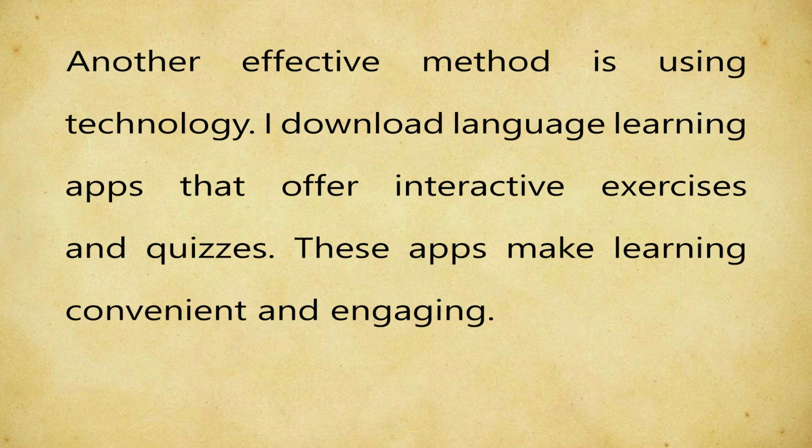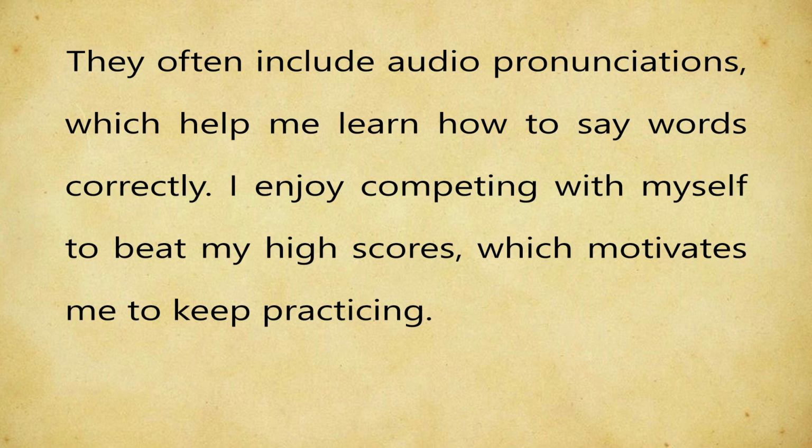Another effective method is using technology. I download language learning apps that offer interactive exercises and quizzes. These apps make learning convenient and engaging. They often include audio pronunciations, which help me learn how to say words correctly. I enjoy competing with myself to beat my high scores, which motivates me to keep practicing.